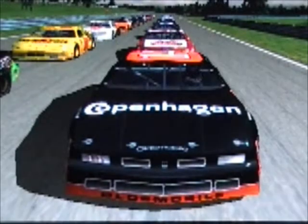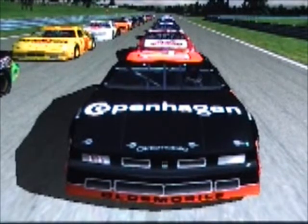And here comes the command up here at the Glen. Drivers, start your engines!